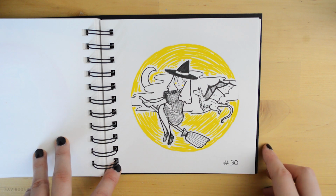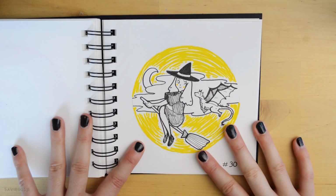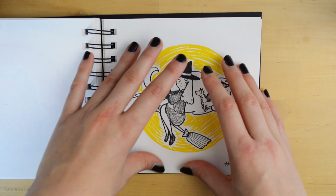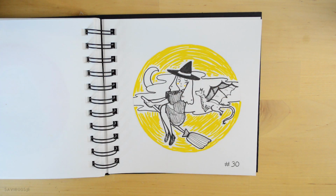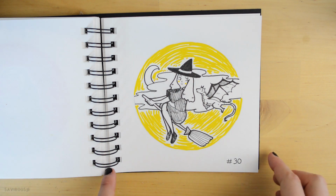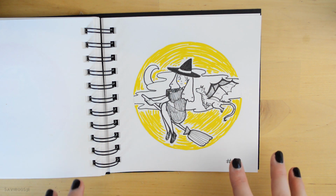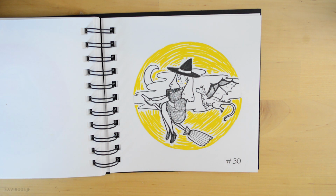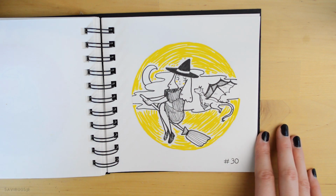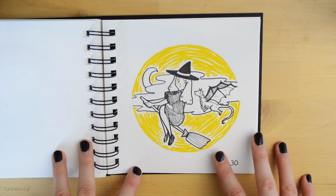And here we are with day 30. The prompt was a dragon, and I was like, how am I going to put a dragon in this small space? So I went with a baby dragon. I mean, why not? I looked up the Game of Thrones dragons, especially when they were little, because they're so cute and they look really realistic, and I think they're very beautiful. I also cannot wait for the next season, the final season.